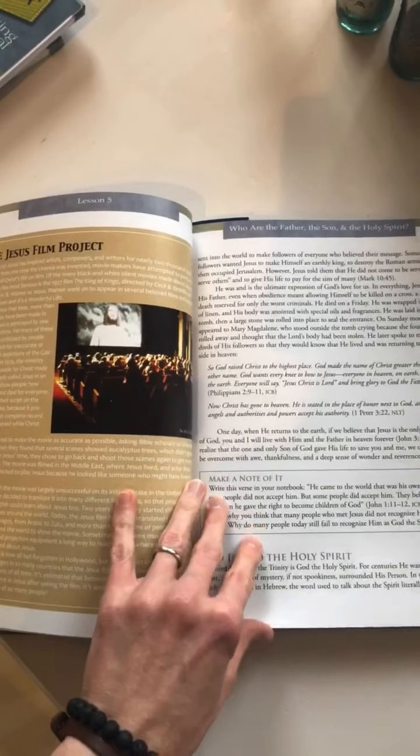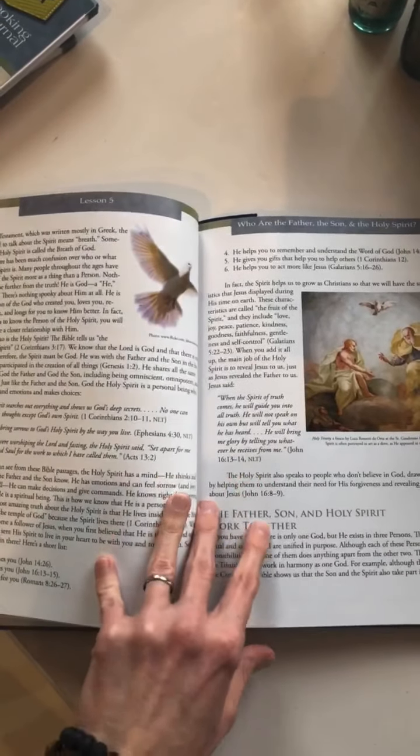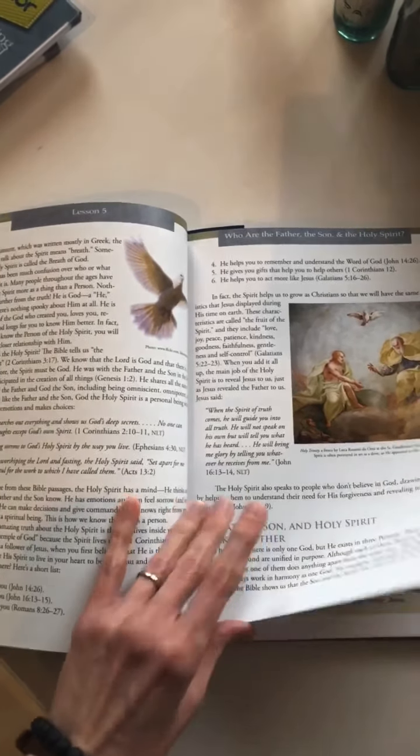They are really enjoying their journal. And as you can see, you're just flipping through. There's just different sections each week. This one was on the Trinity. We all really enjoyed it.